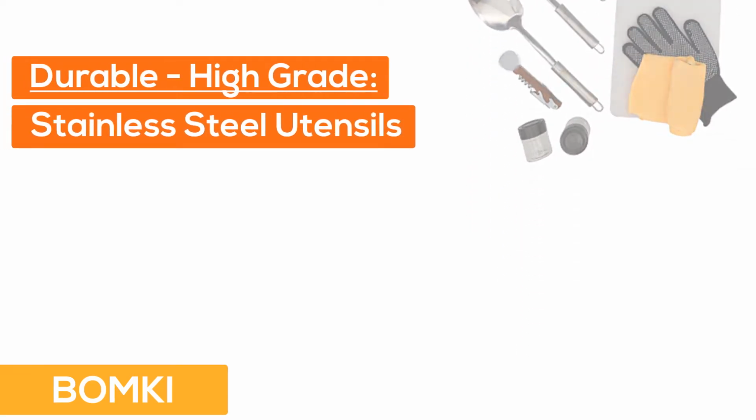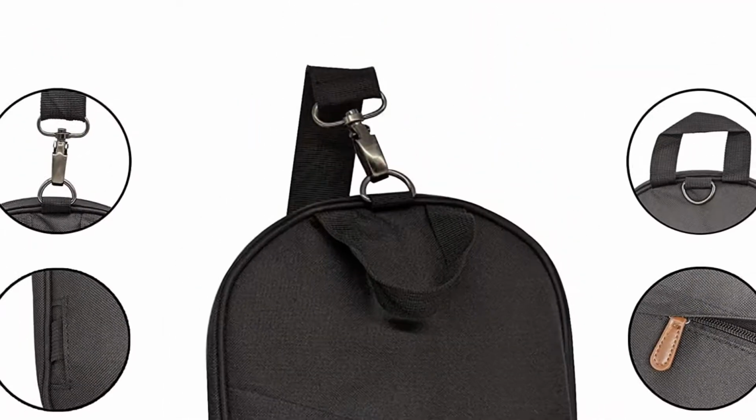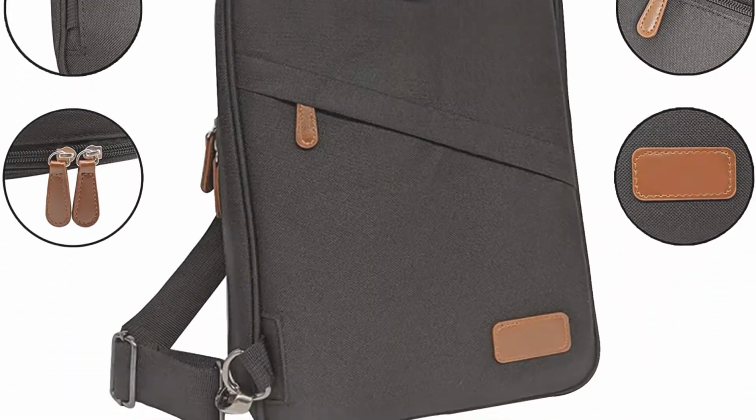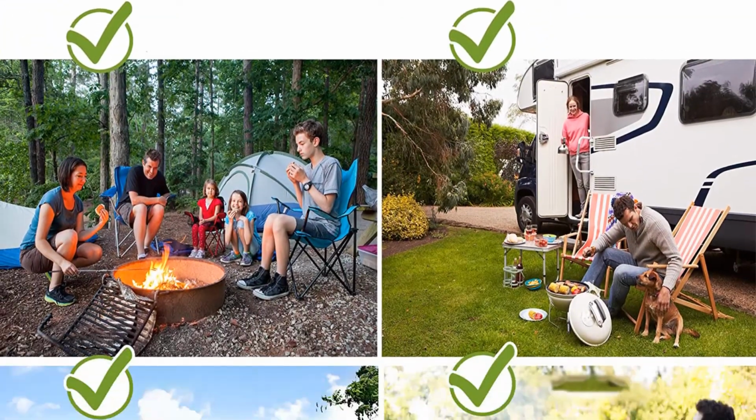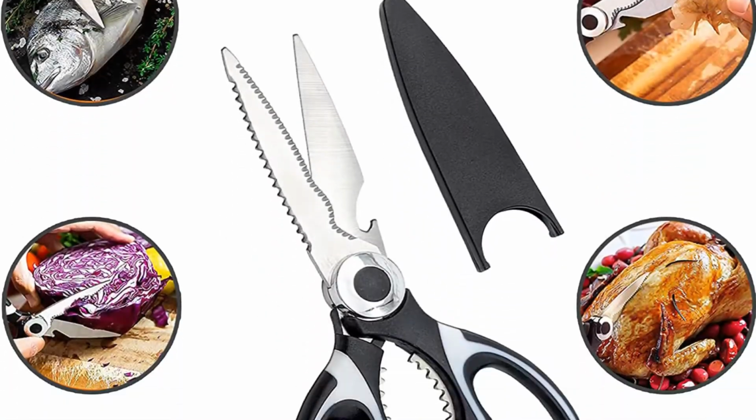Number 3. Durable, high-grade stainless steel camping utensils that are corrosion-resistant. BPA-free. Compact custom bag. Perfect gift for anyone who enjoys cooking outdoors or in the kitchen. Birthday, Christmas, Father's Day, Valentine's Day gift.